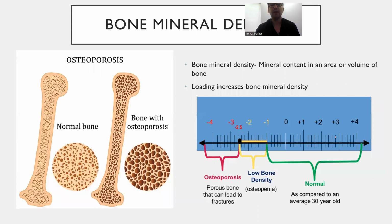So bone mineral density, right? The mineral content in an area or volume of the bone. Essentially, this is just saying how structured or how mineral dense your bones are. The more mineral dense they are, the more structure they have, and the stronger they are. And if you remember, Wolff's law explains that if you stress the bone, just like if you stress the muscle, the bone will react and become stronger.